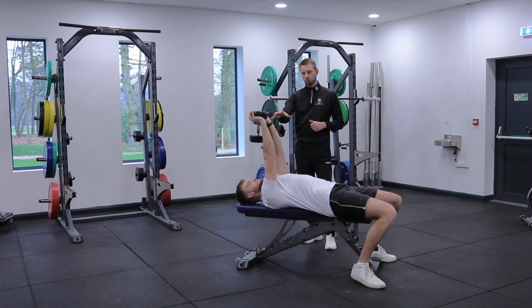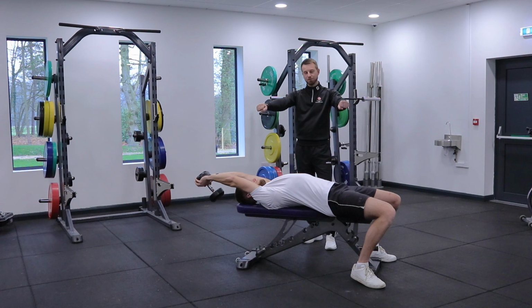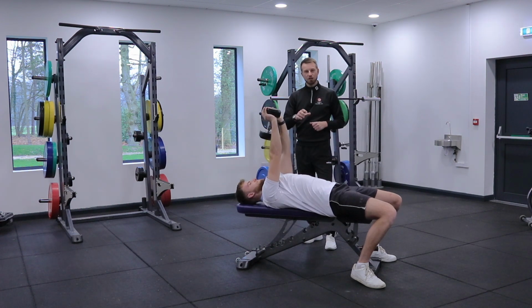If you don't have access to a weight, you can easily use a resistance band with a bit of tension on, holding it in both hands, or even a golf club. Even though it won't be quite as beneficial as a stretch, it will still give you the same feeling.